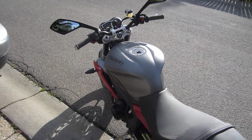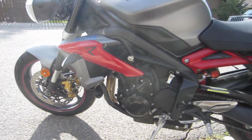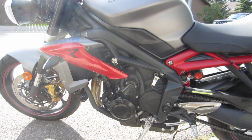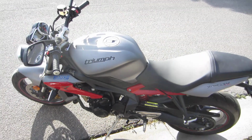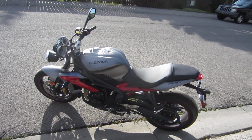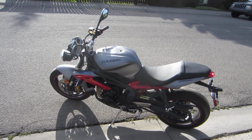The 3-cylinder engine sounds just like you'd expect, somewhere in between a 4-cylinder and a 2-cylinder. It sounds amazing. When this bike is running, it is super quiet with its stock exhaust. Yet when you open it up, it makes amazing, awesome Street Triple noises. But when you're driving around, it's civilized and nobody notices you.